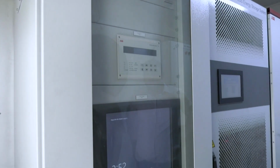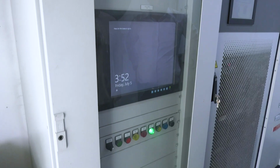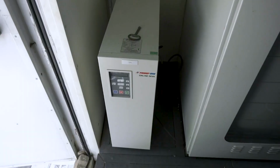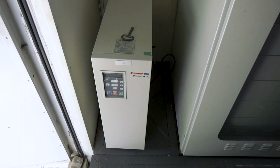The panel includes an upper section housing a user interface with a display which provides real time monitoring and control options for the energy storage systems. Now, let us look at the 5 kVA uninterruptible power supply, UPS.